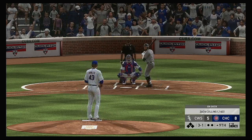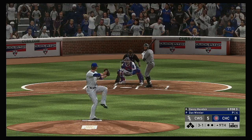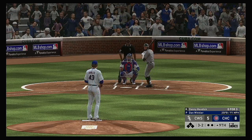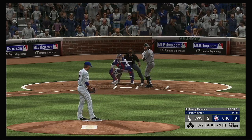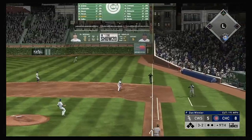Three balls and a strike to the Chicago leadoff hitter. You do not want to walk the eight-hole hitter. It just opens up so many options. Do we bunt him over to second with the nine-hole hitter? Do we try and play for that big rally with the top of the order coming up? This is a huge pitch. You can't allow this guy to walk.